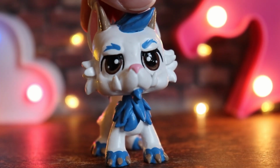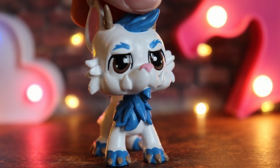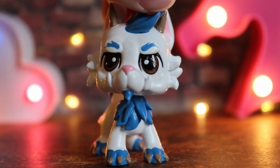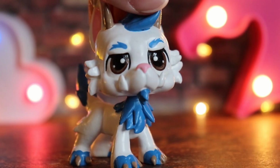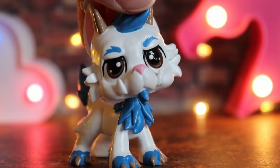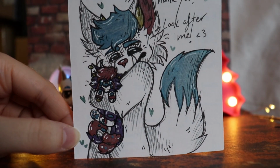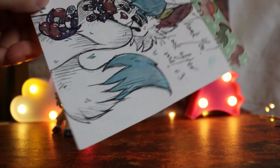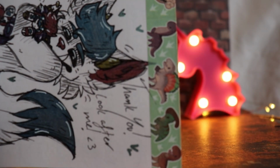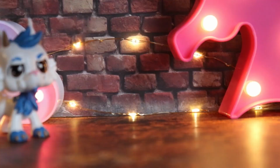When I saw this, I audibly gasped, but I was probably too far away from the camera to catch that. But look at how adorable this drawing is. It makes me so happy, I can't describe how happy this drawing makes me. Just behold it, all of its adorableness. This is so stinking cute. And the paper's cute too. Look at these little dinosaurs. Heckin' love dinosaurs. And oh my god, I love this.